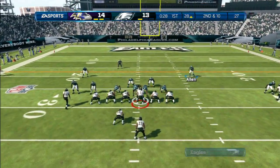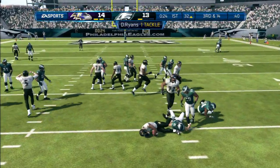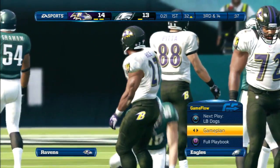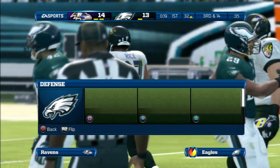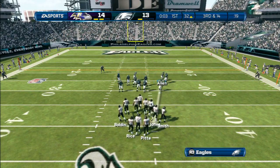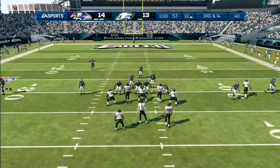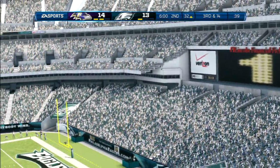The defense comes out in the nickel. Second and 10. Handoff to Ray Rice. They've got him behind the line of scrimmage. The quarter is about to end. One more play first. 15 minutes down, 45 minutes to go.